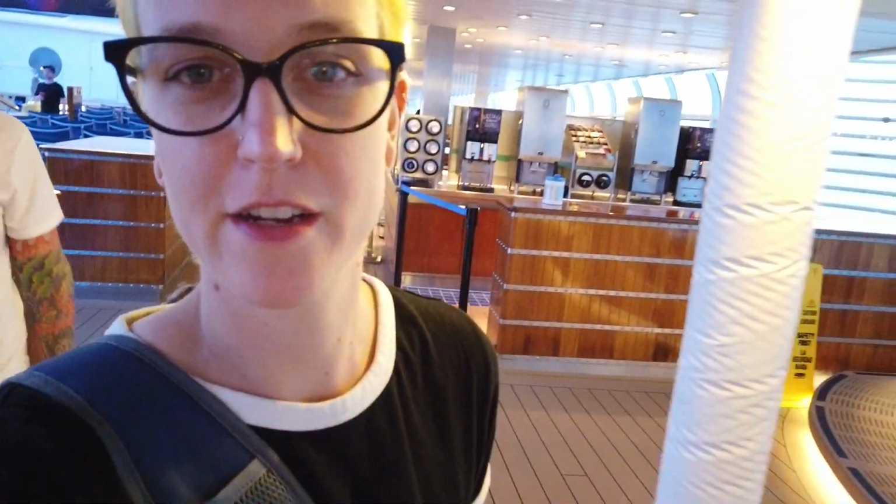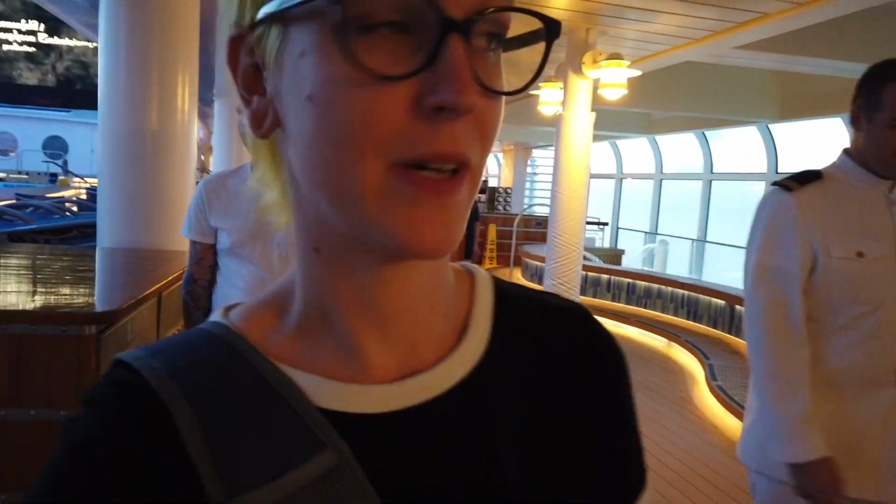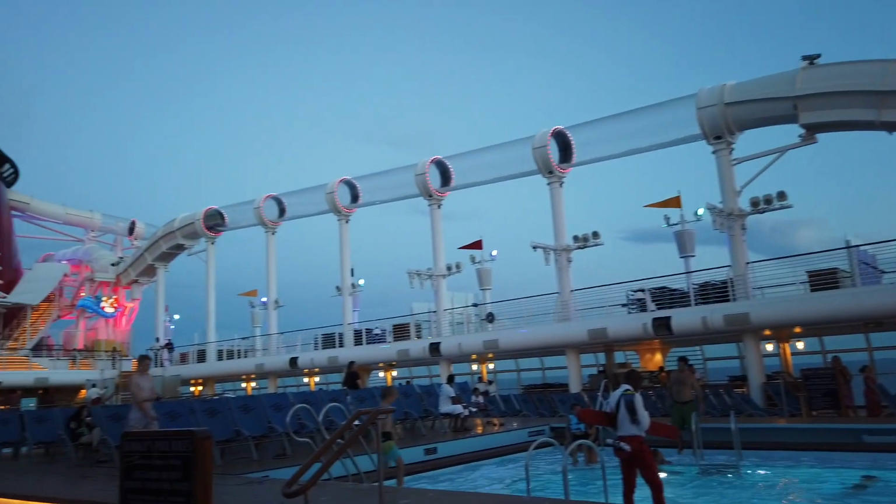So when you're at the pool, you can get coffee back here, and you can also get water and soda and stuff, so make sure to bring a reusable mug, and then that way you can get as much water as you want. Have it in your room, or Diet Coke if that's what you're into. But we would just fill up water, and then we'd have water in our room all day.